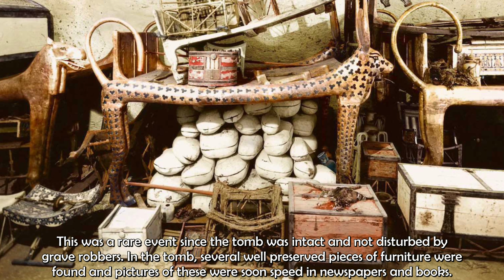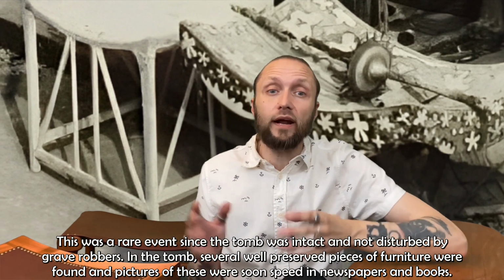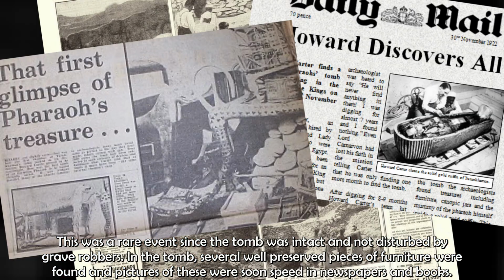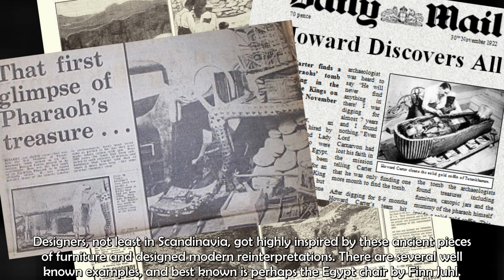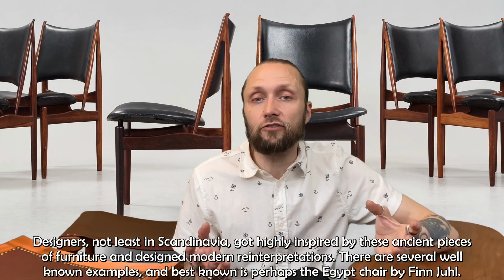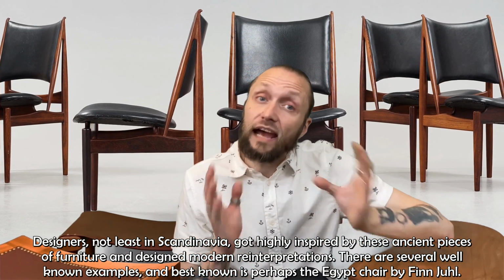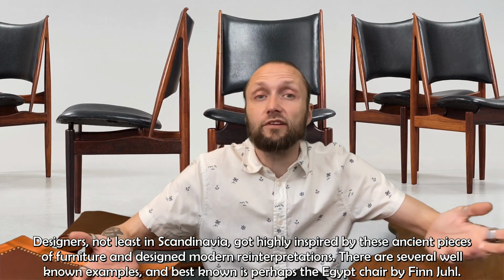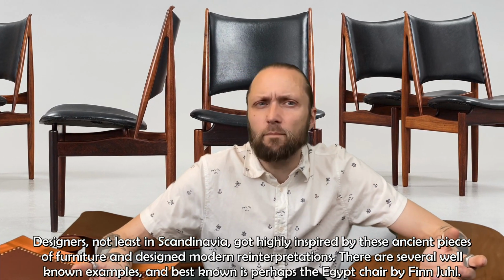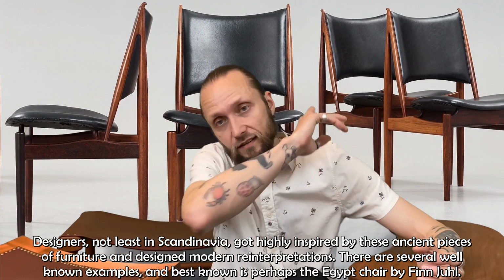And in the tomb, several well-preserved pieces of furniture were found, and pictures of these were soon spread in newspapers and books. And designers, not least in Scandinavia, got highly inspired by these ancient pieces of furniture and designed modern reinterpretations. And there are several well-known examples of this, and best known is perhaps the Egypt chair by Finn Juhl. You can see it here.